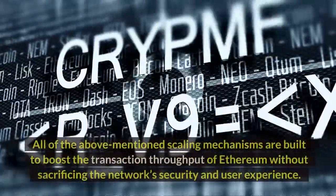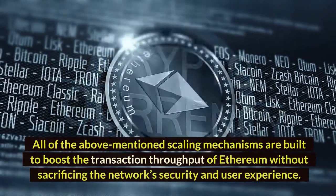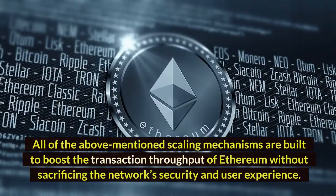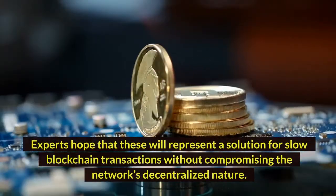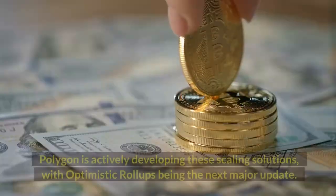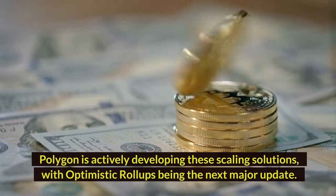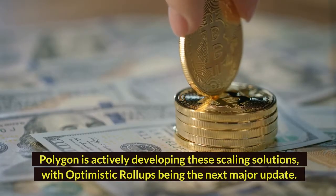All of the above-mentioned scaling mechanisms are built to boost the transaction throughput of Ethereum without sacrificing the network's security and user experience. Experts hope that these will represent a solution for slow blockchain transactions without compromising the network's decentralized nature. Polygon is actively developing these scaling solutions, with optimistic rollups being the next major update.